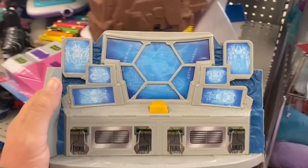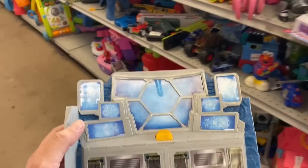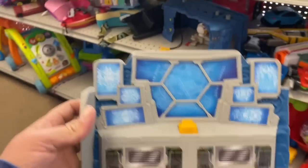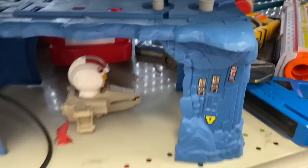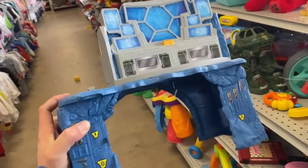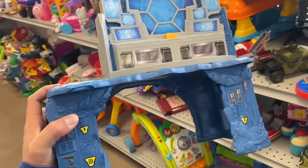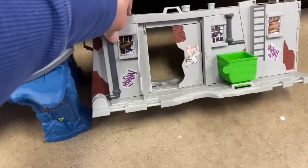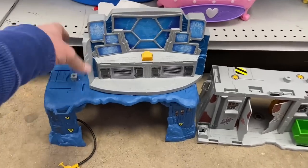Oh. What is this? Is this like the Bat Cave or something? Oh yeah, it looks like there's like a bat. Oh yeah, it's a piece to the Bat Cave. I wonder, does this go with this maybe? Kind of looks like it does. It's got controls. Yeah, check it out. It just snapped right on top there. So that goes together. And I'm not sure, but this might go with this. I'm not 100% on that.